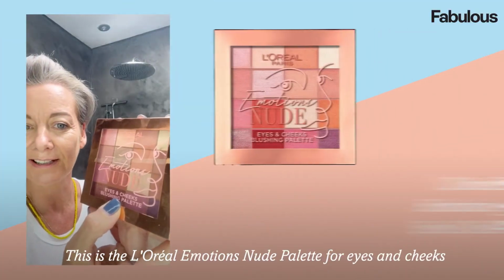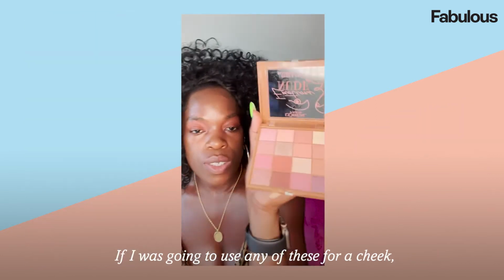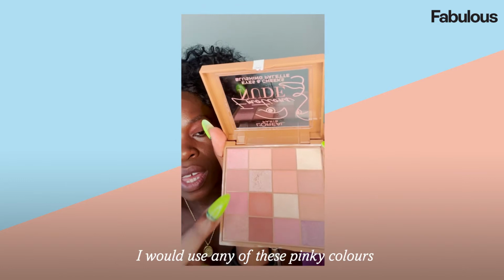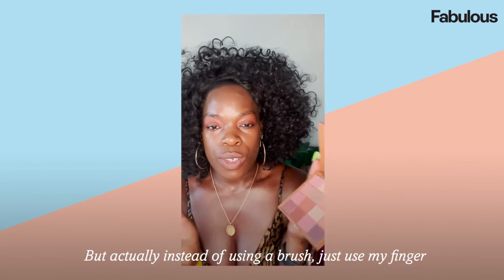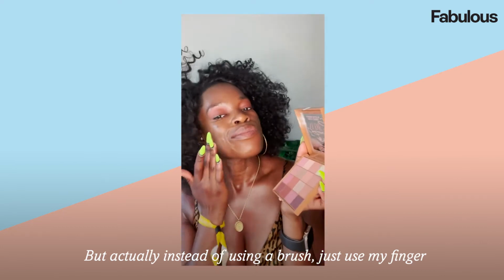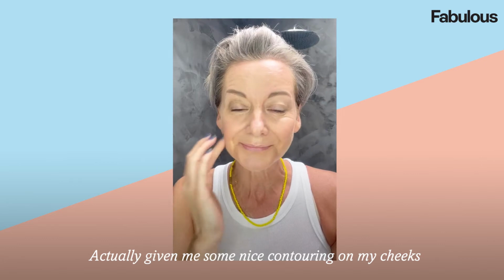This is the L'Oreal Emotions Nude Palette for eyes and cheeks. If I was going to use any of these for the cheek, I'd use any of these pinky colours, but I'd actually, instead of using a brush, just use my finger. Actually give me some nice contouring on my cheeks.